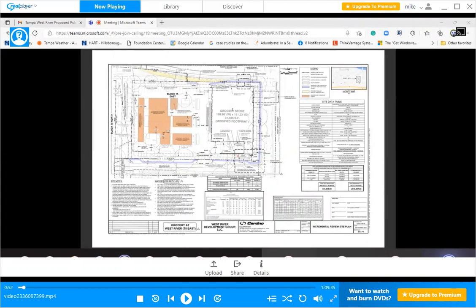So the project consists of... Can everyone see the screen? Yes, good. I can see it. Okay, perfect. The project consists of a 31,486 square foot grocery store on just over 3 acres. I think it's 3.2 acres, or 3.02 acres to be exact.